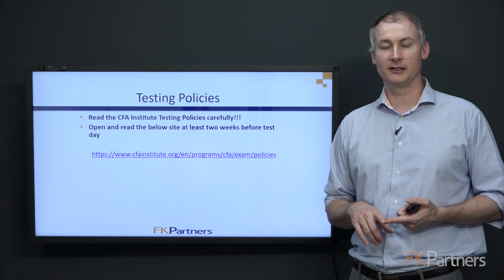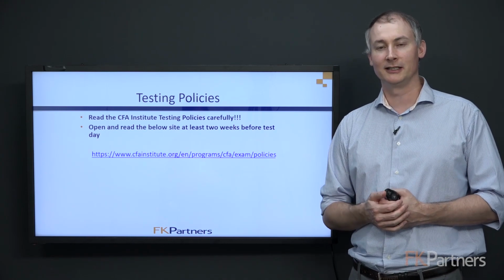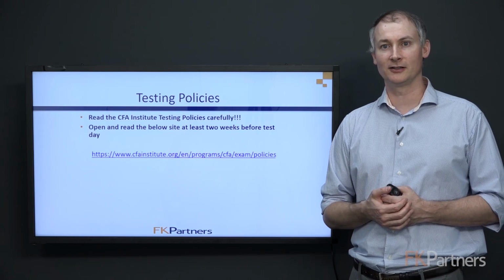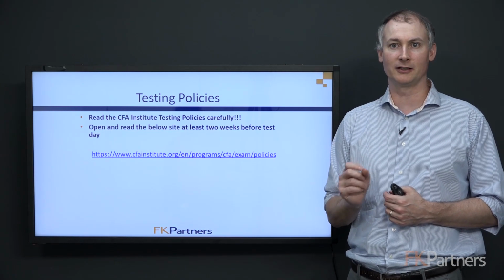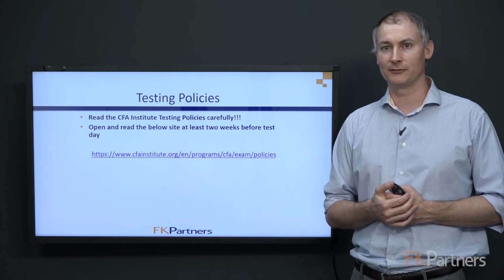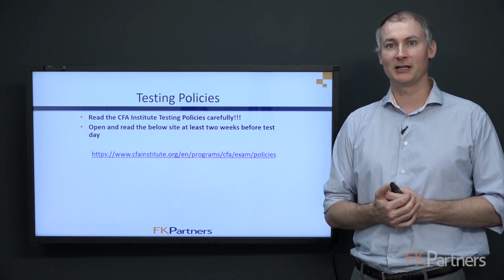For level 1, you're going to need to fill in the answer key with pencils, so you should bring plenty of pencils. They need to be dark enough to be read by the scanning equipment that the CFA Institute uses to actually grade your test. So the HB or number 2 pencil is a dark enough lead that will allow for the reading. So make sure that you have plenty of those, not just one. Make sure you have some backup pencils as well.